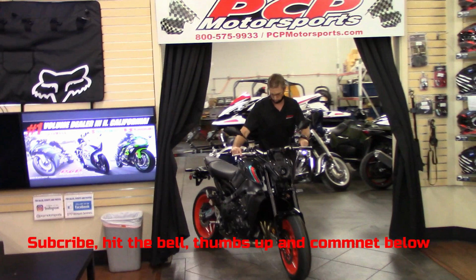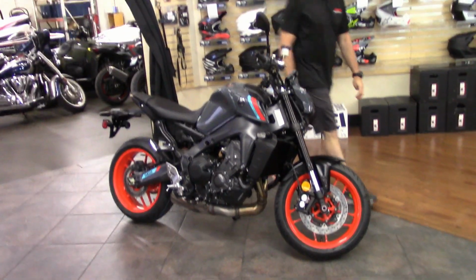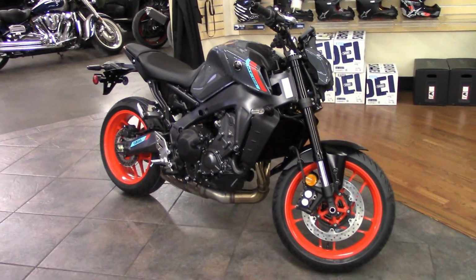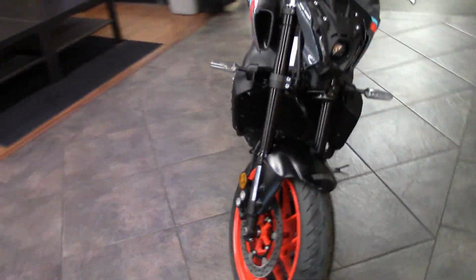Well, here we are, PCP Motorsports. Here's the brand new Holeshot Performance 2021 MT-09. Where are your decals? You need some decals put on. This bike's name is Rip Jr. Yep, the MT-10 I bought here was Rip, so this is Junior Rip.